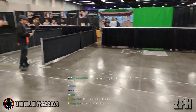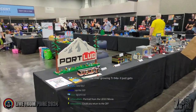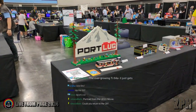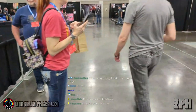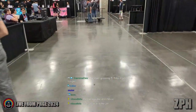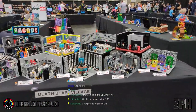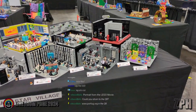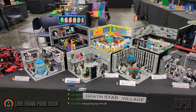Okay. Oh, more? Oh, yeah, I think this side might have the... Oh, there it is. There's the Stormtroopers arcade over to the right. Wow. Death Star Village. It's huge. So you've got different sections for, like, if you think, like, Stormtroopers have a life too. So they have to go to the arcade.